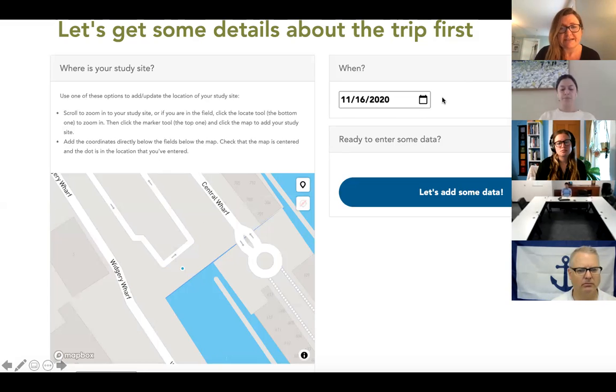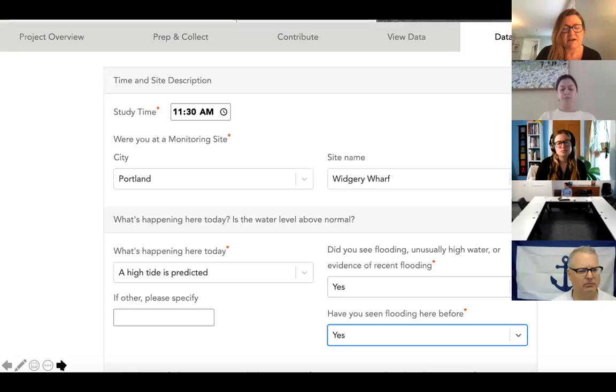You'll also enter the date that you were collecting that data, and then dig into more project details by clicking Contribute. We want to know what time you collected that data, because we can then associate that with the predicted tide of the day, as well as the weather conditions of the day. We'll ask if you were at a monitoring site. I was in Portland at Widgery Wharf.